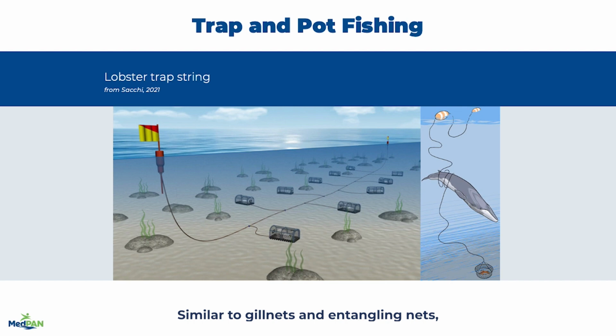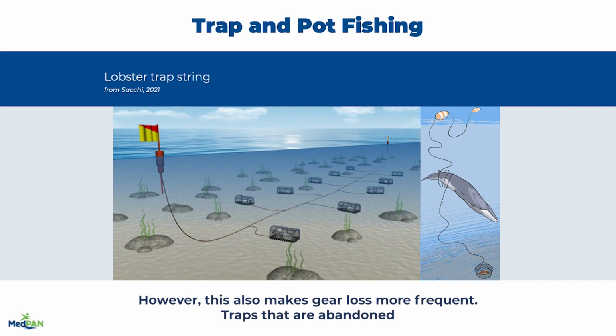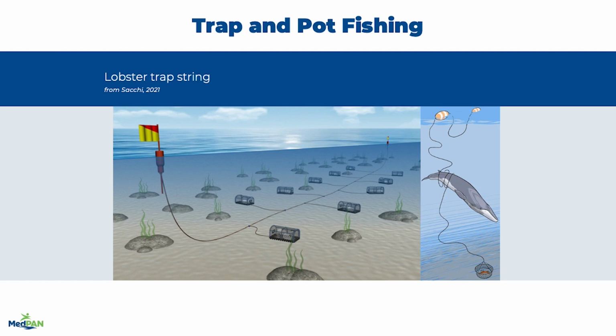Similar to gill nets and entangling nets, traps are passive fishing gears. This means they can catch fish and other animals without human supervision. However, this also makes gear loss more frequent. Traps that are abandoned, lost, or discarded, especially those that do not have an escape vent, can keep catching even big mammals, as shown in the figure, and pose environmental threats known as ghost fishing. In many trap fisheries, biodegradable materials are used in order to mitigate this issue.